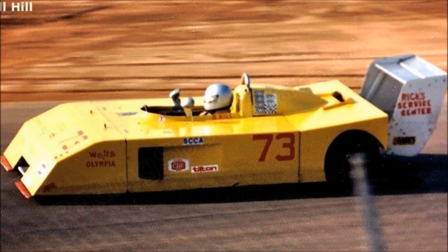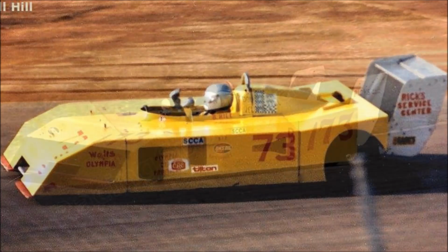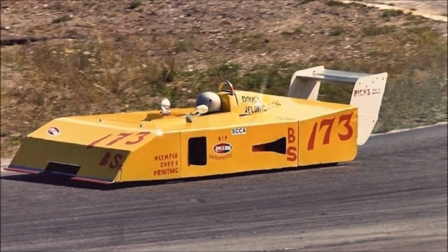So it's kind of an interesting ebb and flow where the first race was awful, second race was a lot better, third race was not great, last race was a lot better. So kind of up and down through its racing career, as limited as that career was.